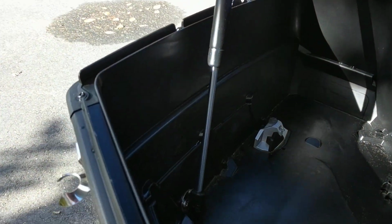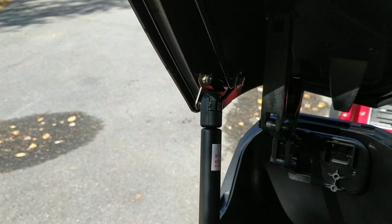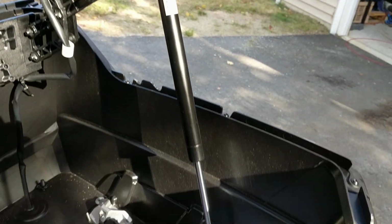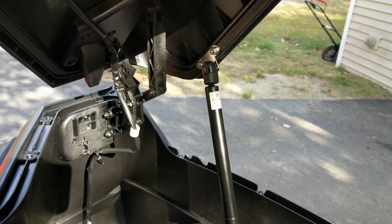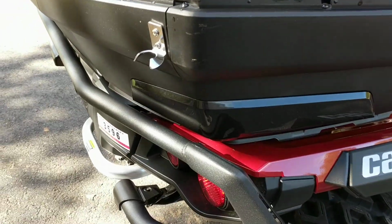Everything was mounted. It took a little bit of time to mount these because if you don't line up a gas strut in terms of the angle, they can be really particular about it. They may not close all the way. They may kind of bind on themselves. It can be a little bit of a pain, so that took a few minutes to figure out.